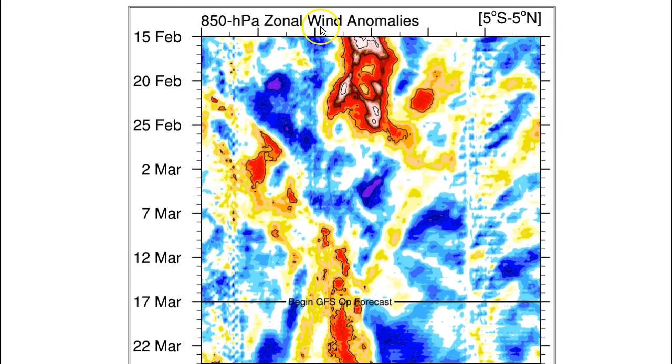So you just go down, and this is past in February, and these reds and purples, those are strong westerly anomalies. We had a major westerly wind burst in the Kelvin wave generation area generated by a strong pulse of the active phase of the MJO. That certainly looks like fuel for the development of El Nino, and we suspect that has taken warm water that is in the West Pacific and is pushing it east.